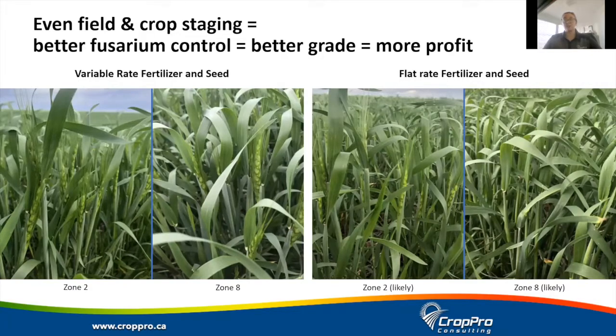Comparing to the field that only had flat rate fertilizer and seed, we can see what is likely a zone 2, the heads are coming out of the boot, but what is likely a zone 8, the depressions, the heads aren't even out of the boot yet. This field is much more uneven, and it will make that spray decision timing a lot harder to make. By ensuring the majority of the field is coming out at the correct stage all at the same time, you will have better success with your fungicide application, which in the case of Fusarium means you will have a better grade and more profit.